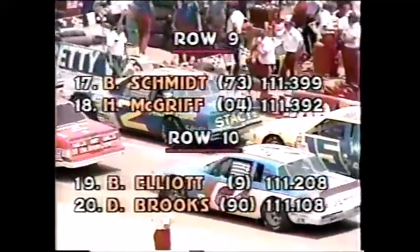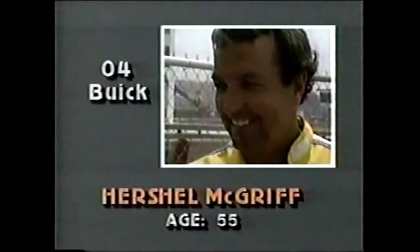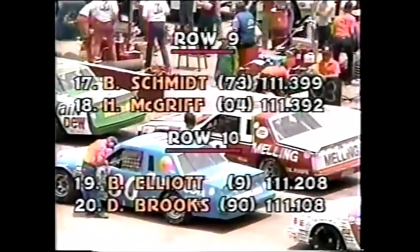17th on the grid is car 73, Bill Schmidt, Redding, California, in a Mountain Dew Chevrolet. 18th on the grid is car 04, Herschel McGriff, Bridal Veil, Oregon, the oldest driver in the field at 55 years of age. 19th is car 9. Bridesmaid, but never a bride, Bill Elliott, always finishing second 6 times in the last 2 years. He's out of Dawsonville, Georgia.